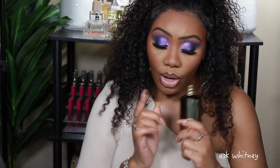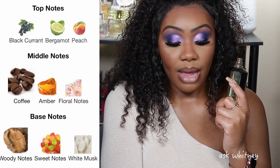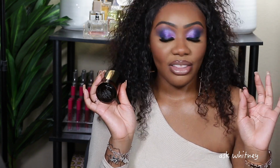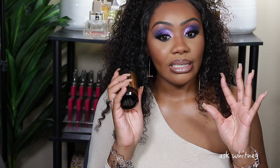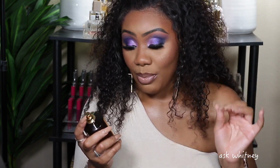But this one right here, the top notes is blackcurrant, bergamot, peach. The middle notes being coffee, amber, and floral notes, and the base notes being woody notes, sweet notes, and white musk. I definitely smell the coffee and I smell the wood, and I love the mixture of it. I love this perfume. Like, this one right here, I don't think this is a safe blind buy. If you're someone who's not sure about how you feel about, you know, oud and like woody type stuff, I would highly recommend you get a sample of this. But I was like, I feel like I'm gonna like this, and I really did. I was happy to get this.